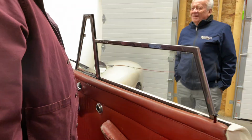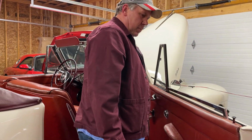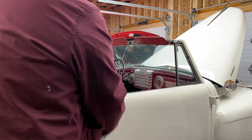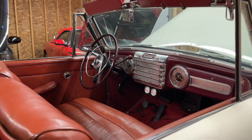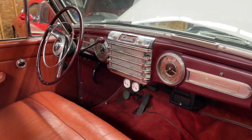Now listen close, Jed. Wow. Hydraulic motor. That's what it is. The hydraulic motor runs the system. I've never seen one up close. But the top works the same way with the hydraulic motor. Yeah, I've heard of that.